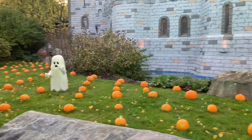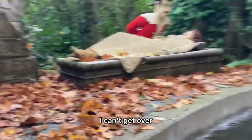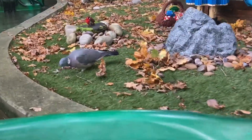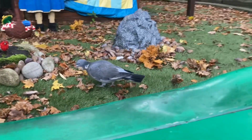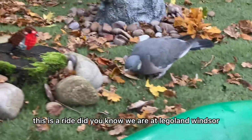What's in the bag? I can't get over it. It's just way too funny. Look at him, look at him. Hello, sir. How are you? Enjoying this? This is a ride, did you know? We are at Legoland Windsor.